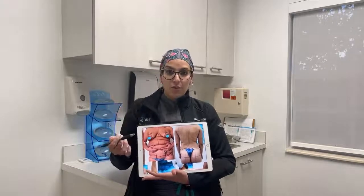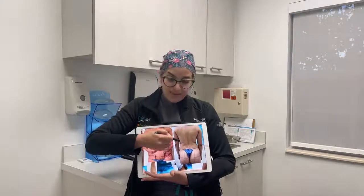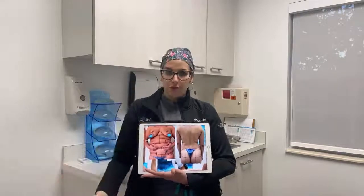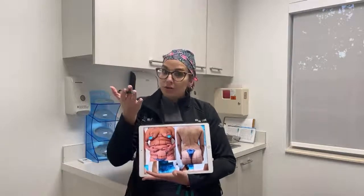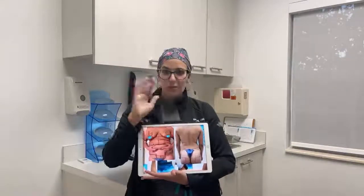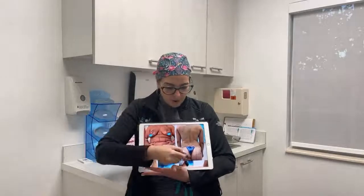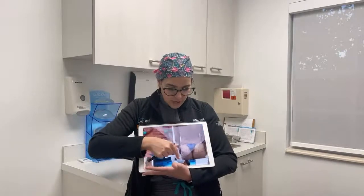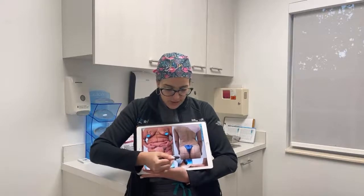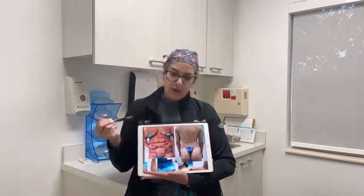And why is it so important? Because I'm going to thin this down and start adding volume, and that's going to create that smooth curve, okay? If I do it too high, it's going to look weird. If I do it too low, it's going to look weird. So that's why this mark is extremely important, okay? I mark the gluteal cleft down here. I put it in the picture, but you can see it a little bit here. I mark the lower part of the buttock, okay?